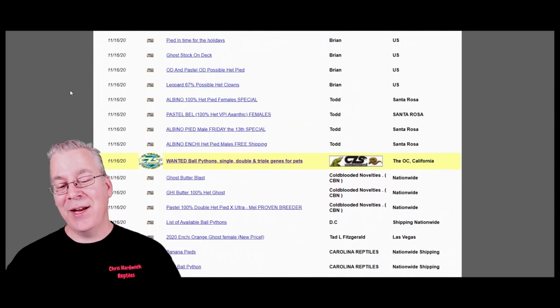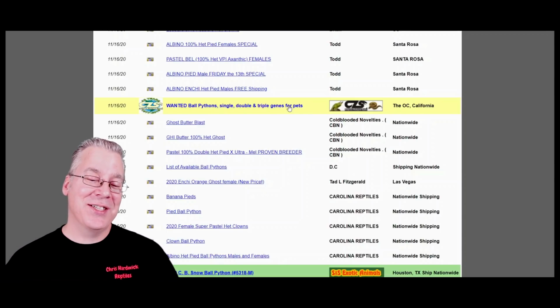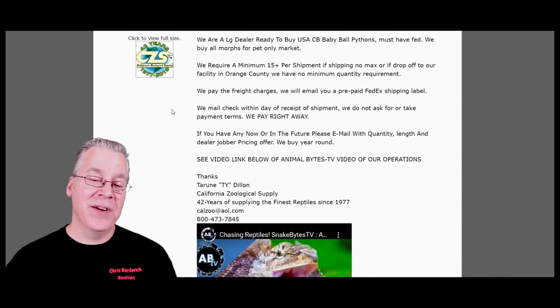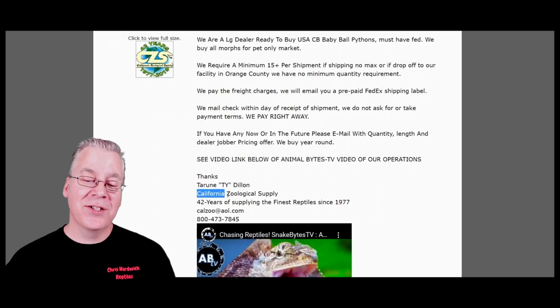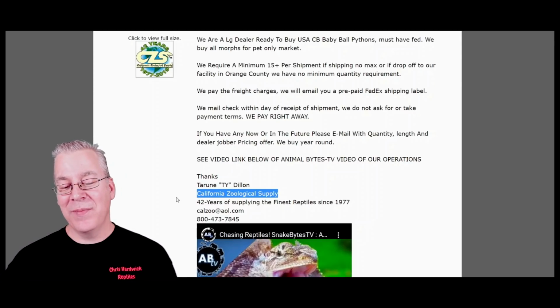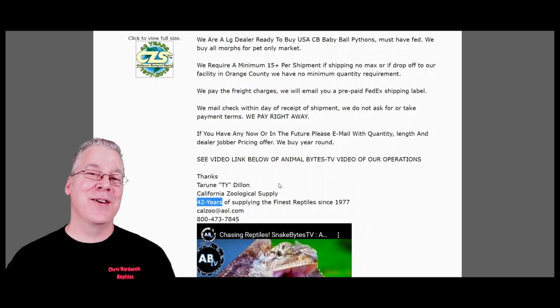And what I did is I came down here, and take a look at this ad that's highlighted in yellow right here. It says, wanted ball pythons, single, double, and triple genes for pets, which is pretty crazy. So you click on this link, and it opens up this ad over here, and it comes to this company, which is the California Zoological Supply. You may not have heard of that. They've been in business, it says here, for 42 years, and pretty much all they do is buy reptiles and then turn around and sell them to the pet stores.